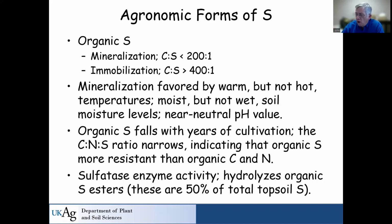Organic sulfur does decline as organic matter declines with years of cultivation. The more you've cultivated a soil, the more the C to N to S ratio narrows, indicating that the organic sulfur is more resistant to being lost than organic carbon and nitrogen, but it's still depleted over time. There's a particular enzyme that can be tested for. It's called the sulfatase enzyme, and it's important because it's the one that hydrolyzes these organic sulfur esters, and those can constitute more than 50% of the total topsoil sulfur.